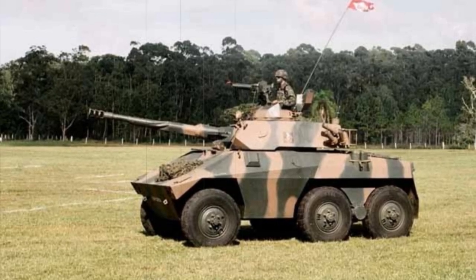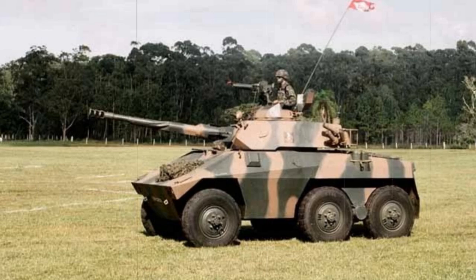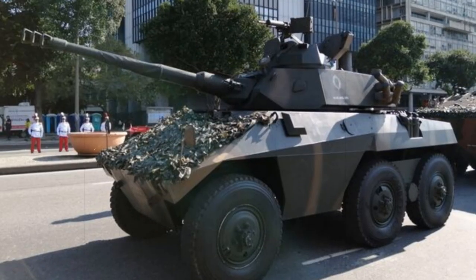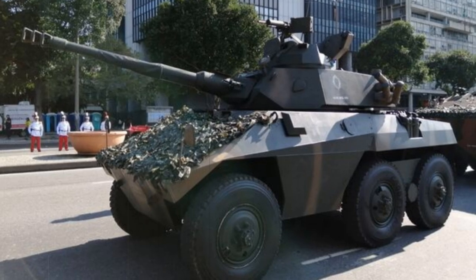A modernization program has been underway to evolve the EE-9 and EE-11 vehicles to a new fighting standard for service into 2020 and possibly beyond.